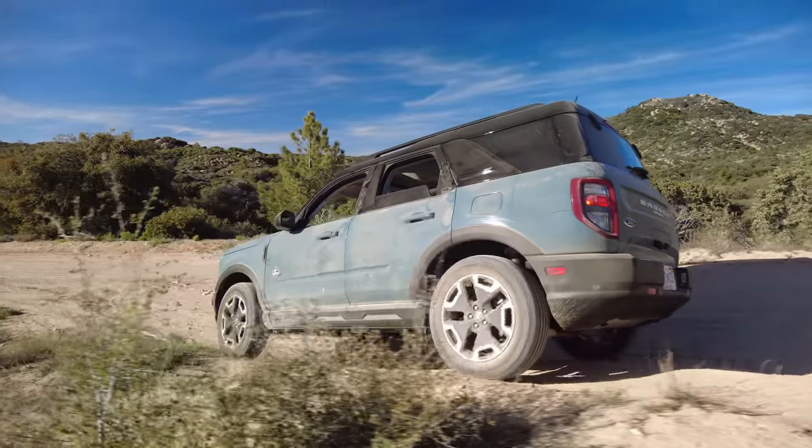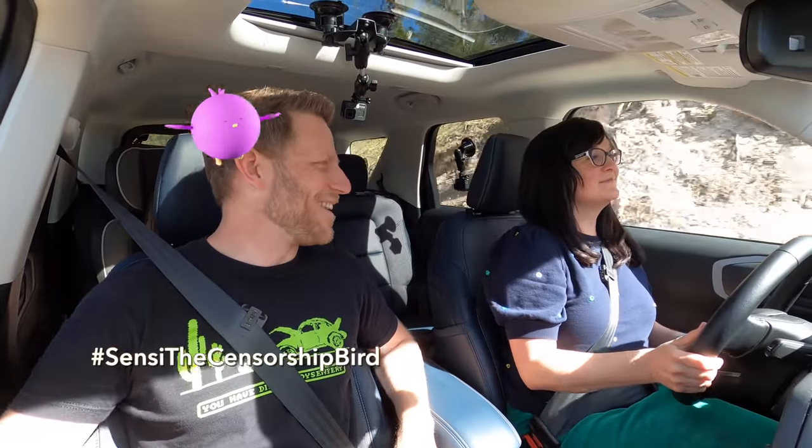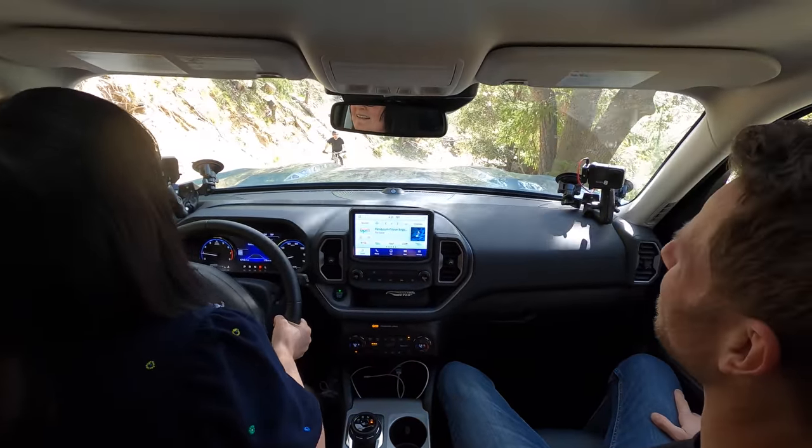Sweetie, how are you feeling? I'm glad this has the extra ground. Does this have the extra ground clearance? No. Oh. There's a guy on a bike. Just keep going, you're fine.